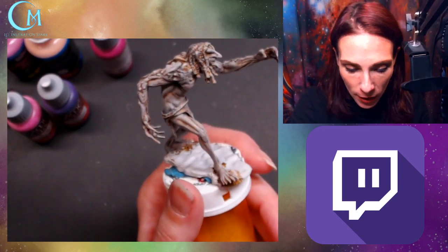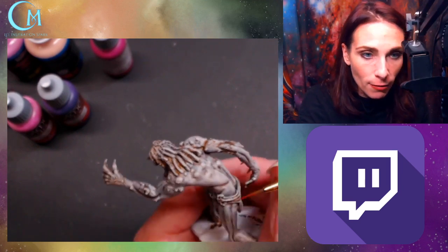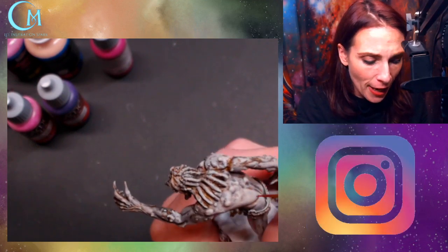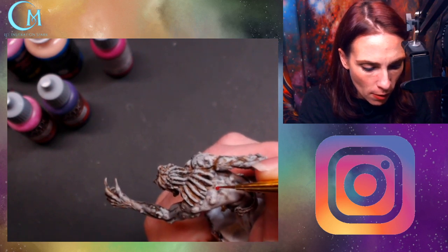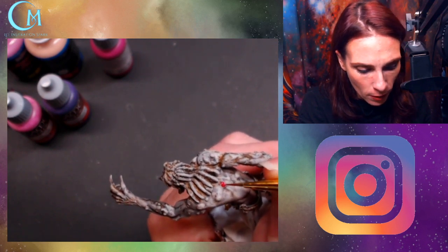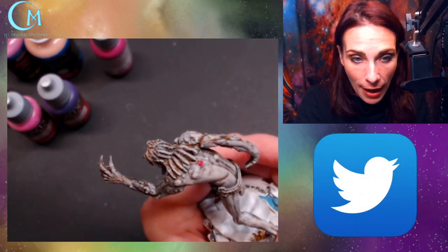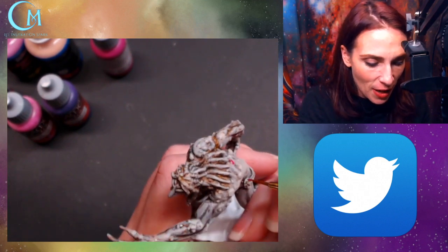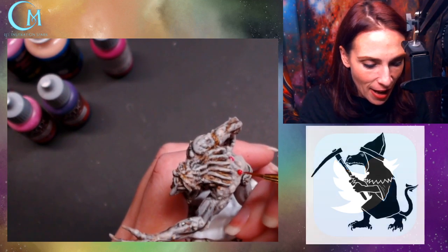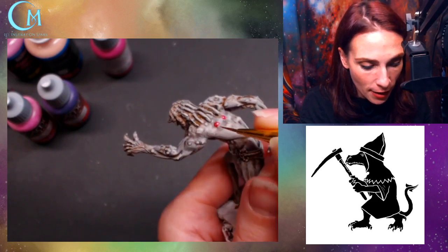So let's go in and use this lovely red on all the boils. He actually has a lot, so I'm just going to go through and get this on here. Again, this is going to make it look really pustulant and infected. And I do think that putting in maybe a green pus, kind of like an acid nod, would be great.